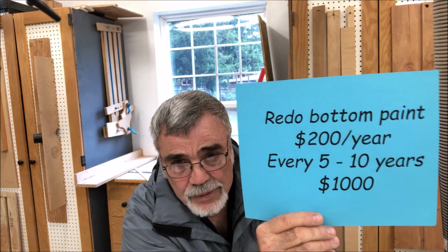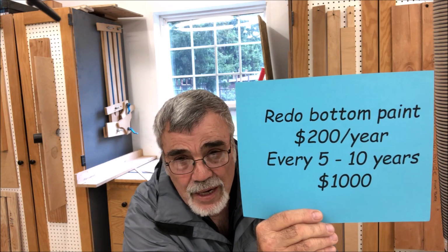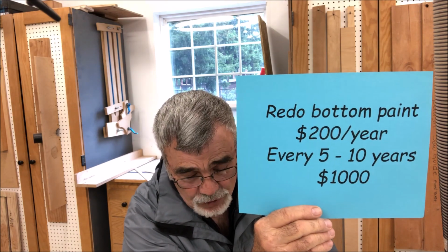Now, there's some other costs that you're going to run into. About every 5 to 10 years, you're going to have to take that bottom all the way down to the gel coat, or at least down to the barrier coat, and redo the whole thing. And that takes 200 sheets of sandpaper, 2 weeks of your life, and about $1,000 worth of paint. Excuse me, that's going to be a big expense. So right now, as I look at that boat, and I just redid the figures, I'm $12,000 into bootstrap.